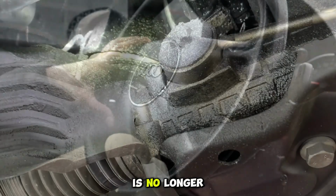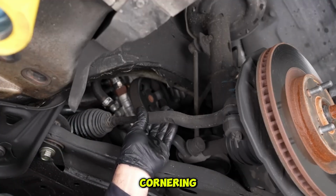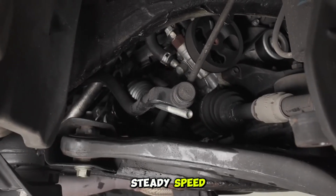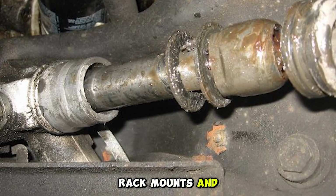When the rack is no longer secured tightly to the chassis, it can vibrate under load, especially at highway speeds or during cornering. Test it. Try driving on a smooth road at steady speed. If you feel constant steering vibration without wheel or tire issues, inspect the steering rack mounts and bushings.